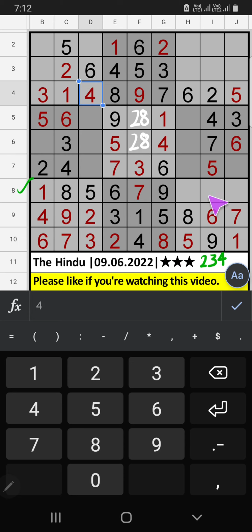8th row, 3 numbers are remaining, 2, 3, 4. Column I, we have 2 and 4, so 2 and 4 can't come in this cell, it will come in another 2 cells. Then only one number is remaining, 3 is confirmed here. 2 and 4 will confirm later. Column I, 2 numbers are remaining, 1 and 8. 2nd row, we already have 1, so 1 can't come in this cell, 1 is confirmed here, then 8 is here.